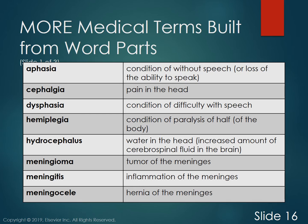A meningioma is a tumor of the meninges, and meningitis is inflammation of those meninges. And then lastly, remember, cele, C-E-L-E, is a hernia, so meningocele is a hernia of the meninges.